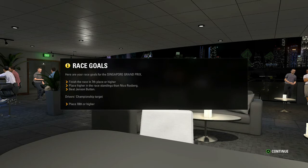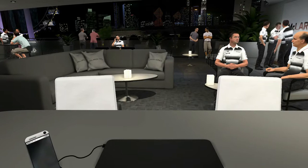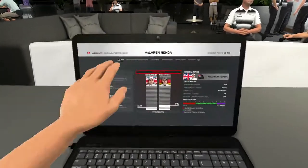And there they are on your screens right now. So they are the race goals for this career mode. But that's the end of practice and qualifying. Let's get into the race for the Singapore Grand Prix.